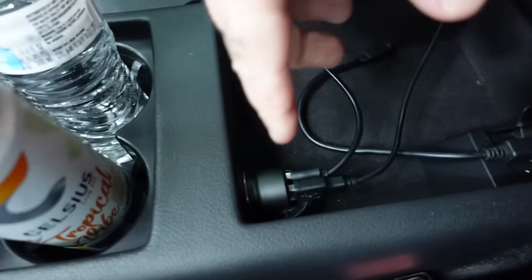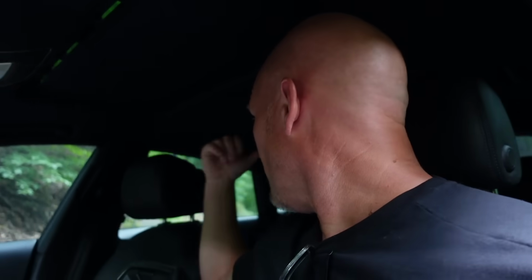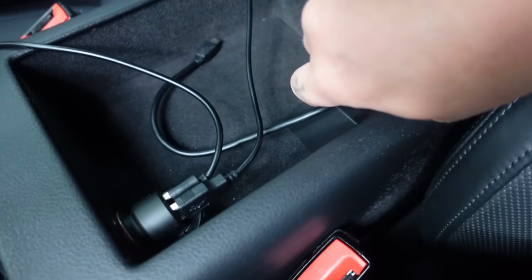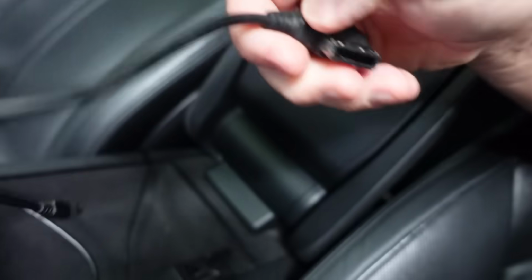It has a bunch of these 12 volts though. See, we got 12 volts for the passengers in the rear. We got a 12 volt jack in the trunk, you know, 12 volts everywhere. And then we have this annoying adapter thingy that you get from Audi. Like, what the hell is this? Like, what the hell do you plug this into?